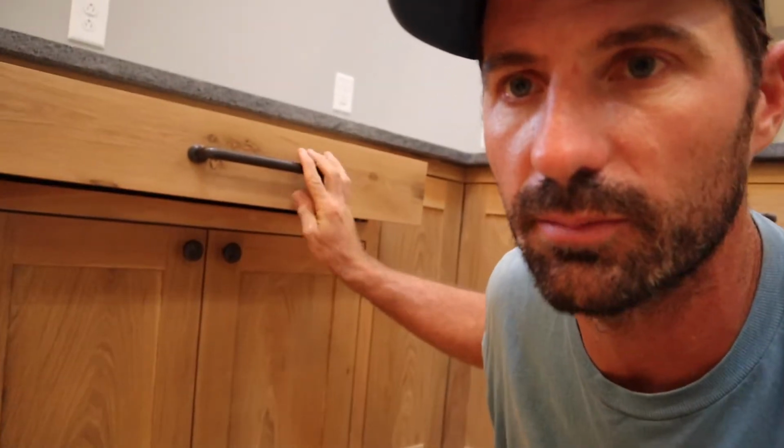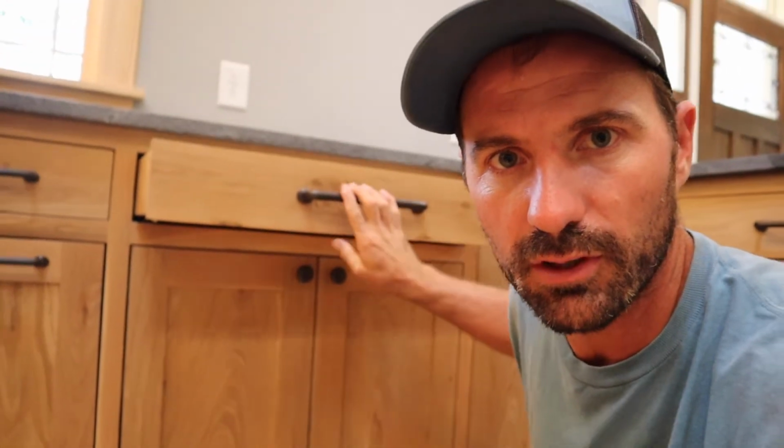You can see this hardware here is really solid. This is the kind of stuff that you put your hands on every day. You know, it needs to be durable, and you feel it. Look at it, you feel it. It feels strong. It kind of gives you that sense of satisfaction every time you touch it.